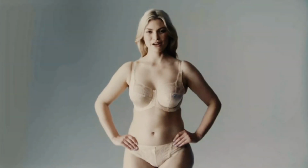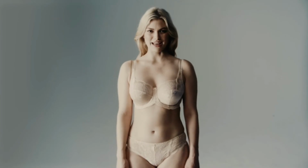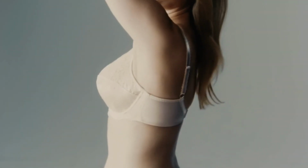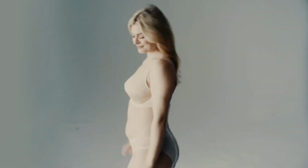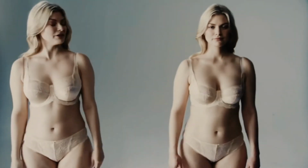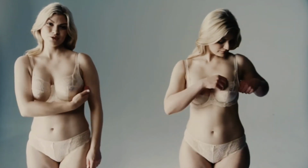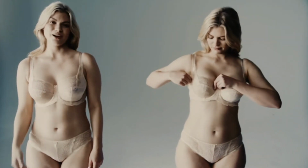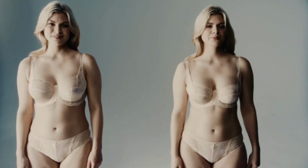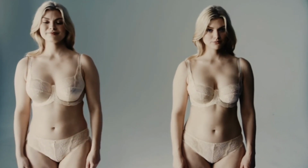The wire should sit close to the chest. There should be no bulging under the arm or neck edge. As you can see, the wires of my bra are sitting nice and close to the chest. But if, like her, your wires dig in under your arm, sit on your breast tissue, or stand away at the centre front, then you could try a larger cup size. It's the difference between feeling like this and feeling like this.